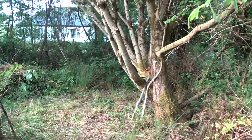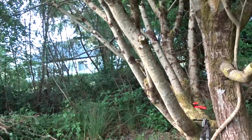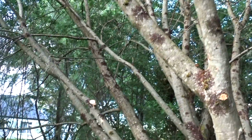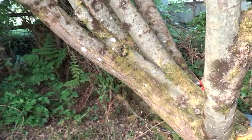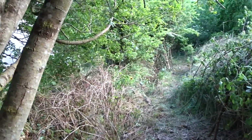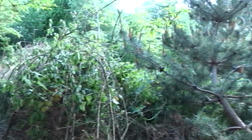Now, this is the beautiful goat willow, which I've been pruning. I've been taking off some of the lower branches, cleaning it up, like these bits here, which are virtually dead. Cleaning it up, clearing out from underneath it. Just going to stand by this tree and look back up.